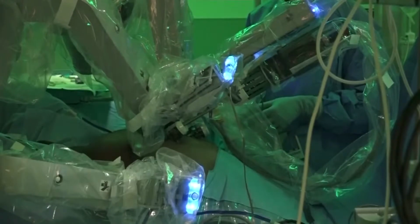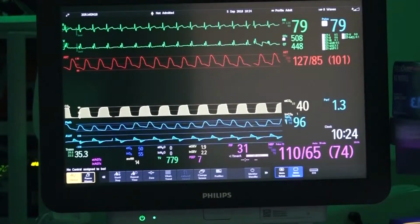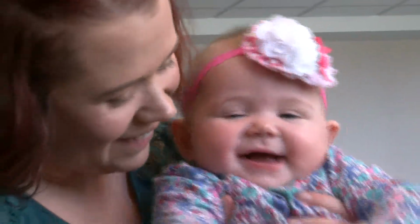With the robot, there are only tiny incisions, so recovery is much faster. "Whereas it used to be we have to have people off 6 weeks off of work. Now they can go back to work in 2 weeks." "The robotic surgery was very easy. I had minimal pain." Then, a couple months later, the pathology showed the cancer was deeper than they thought and invasive.